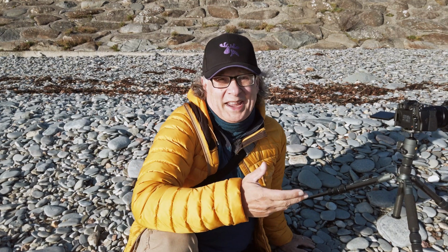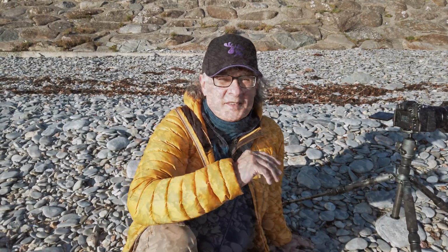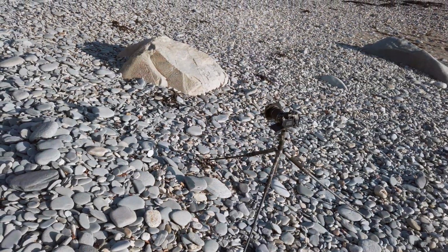Now, the problem I've got is simply standing on the beach and taking a shot of the castle on the hill is just like the sort of thing you'd expect to see in 1,000 holiday snaps. What I've done instead is I found the one boulder on the beach that's oriented just about right to try and create some balance in the image.